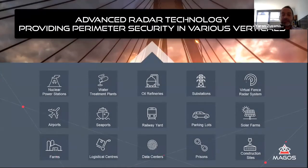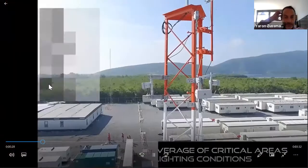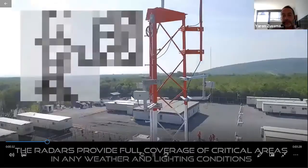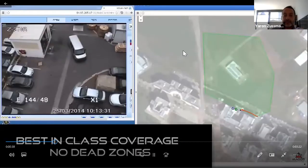So you'll see here, these are the vertical markets that I discussed, anywhere from construction to nuclear power plants. These are the sensors. So this would be the SR500 or the SR250. That's the SR1000, a little bit bigger. This is a 1 kilometer, so the 250 and 500 is all in meters. You see here, you want to protect 360 degrees of a facility, 3 radars, 1 good PTZ, and you have it covered, and you can see here different installation.